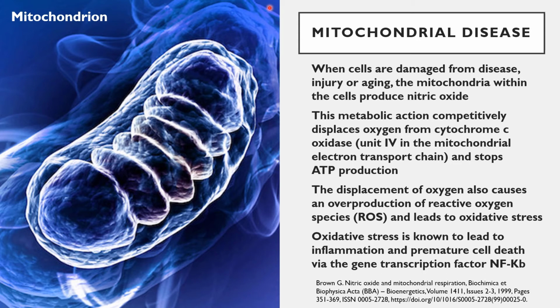So what you've got to understand as we go forward, you can see the bullets. You see the number two bullet: why is nitric oxide important in mitochondrial disease and in cellular respiration? Well, we're not going to go through all the nitty gritty of the diagrams here as far as the production of ATP and the Krebs cycle. But suffice it to say, once you get into the reaction, there's a step one, two, three, and four.